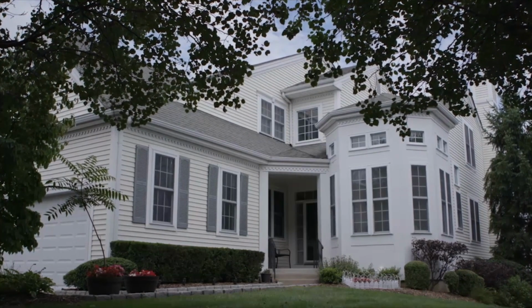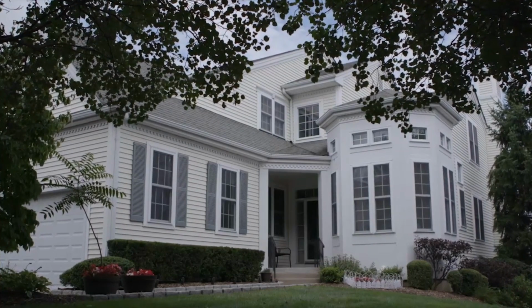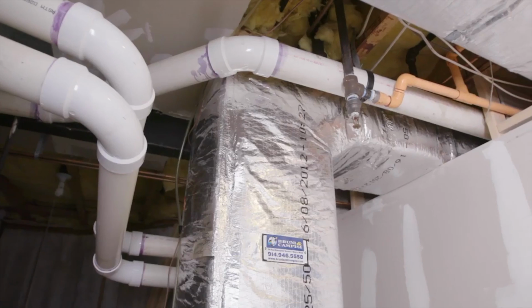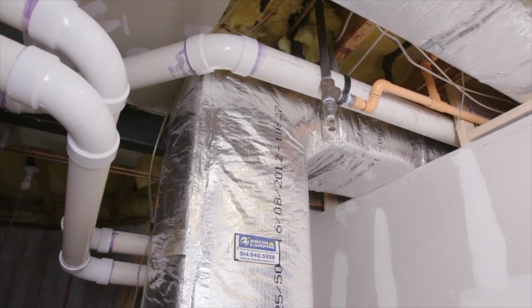Well, the unique thing about this project is this was really a simple installation, a simple replacement of the systems that they had with the new systems. They really fit in very easily, and we can monitor their usage, monitor the economy of the systems, and the increased comfort for the occupants.